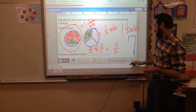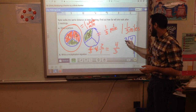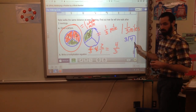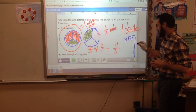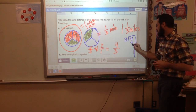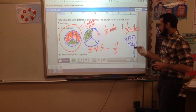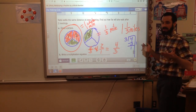We do that by dividing. We go 4 divided by 3. If we do this right, we should end up with 1 1/3 miles. How many times does 3 go into 4? It's a multiplication problem. 3 times what gets you close to 4 without going over? And 3 times 1 is as close as you can get. 3 times 1 is 3, and subtract. 4 minus 3 is 1. When your remainder is smaller than your divisor, you are done. So in this, that's all there is.